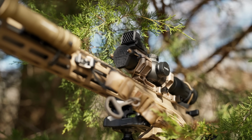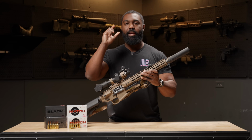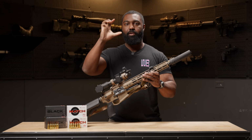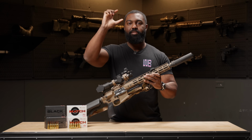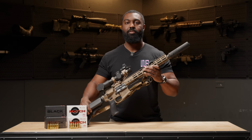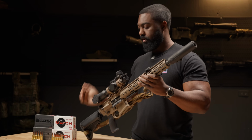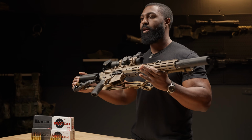So the Voodoo 1-10, I actually like this optic quite a bit. I really like how they have it set up on 1X where it has the EOTech style ring around it, kind of the donut of death, as you will. Good glass clarity, great build quality, really like the turrets as well. So this is a pretty good all-around optic right here.